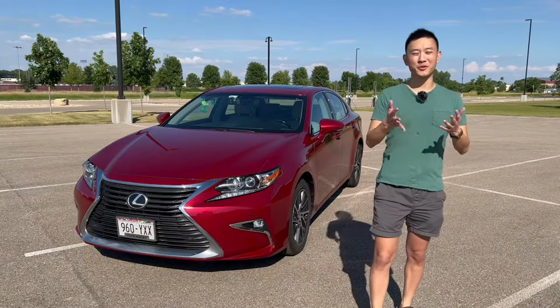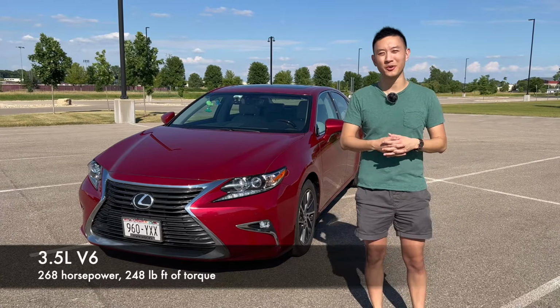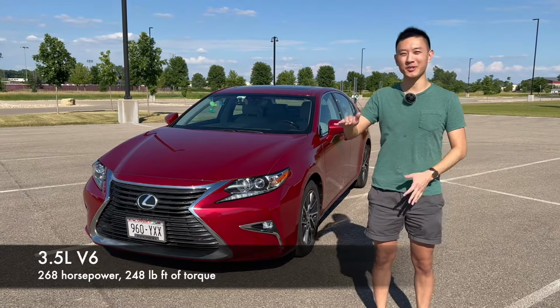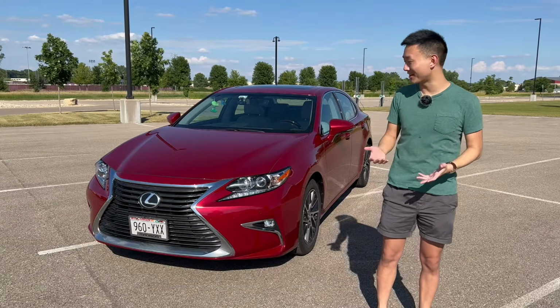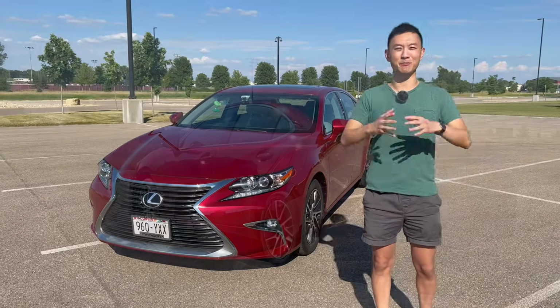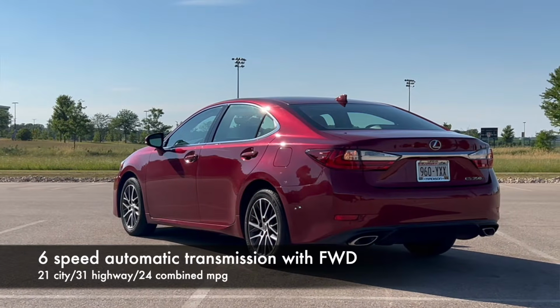This car comes with a 3.5-liter V6 that makes 268 horsepower and 248 pound-feet of torque. That's actually pretty good, especially in 2016. That was actually pretty fast. It goes 0 to 60 in about 6.8 seconds, which you really wouldn't expect from such a big boat like this. This engine is mated to a 6-speed automatic transmission with front-wheel drive.